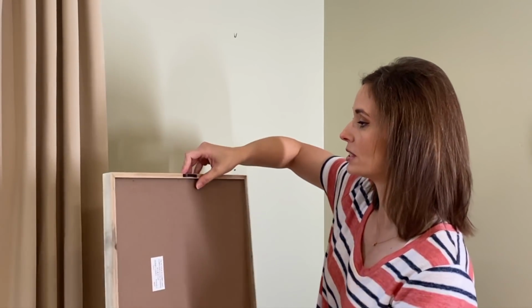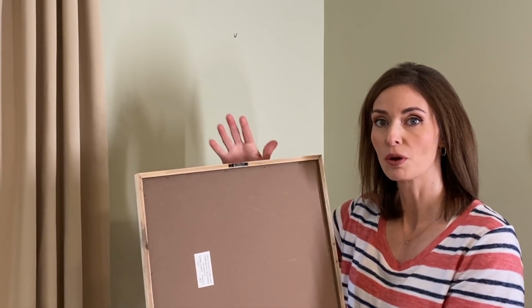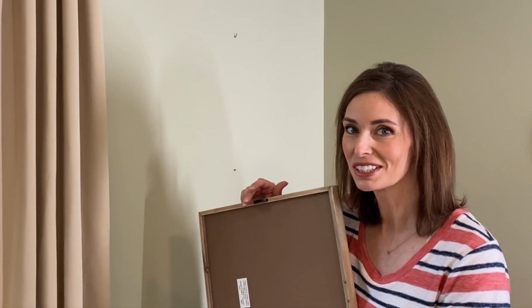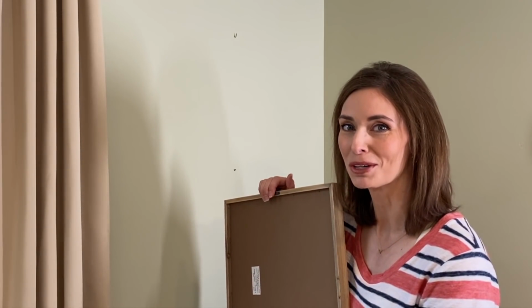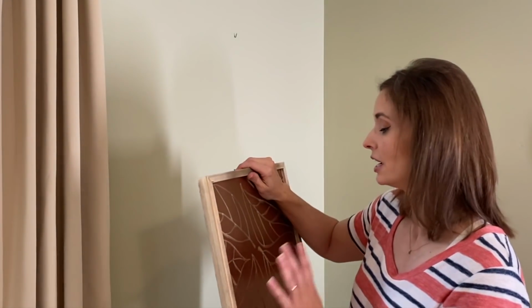So what I did was just took the hanger that was originally here and moved it up here so that when you're hanging it, it's going to look like two different pieces of art, but it's actually the same piece. So that's a little trick for you. You could try that out if you only can find one piece of art and you want to have two.